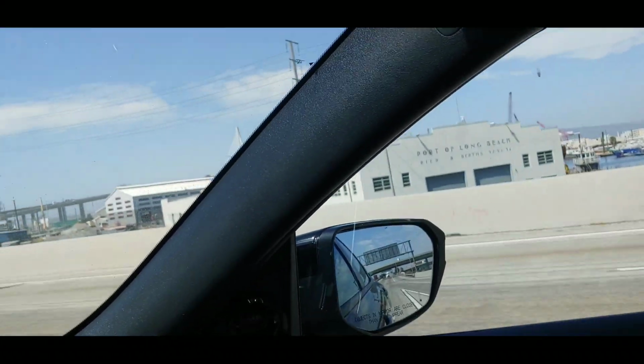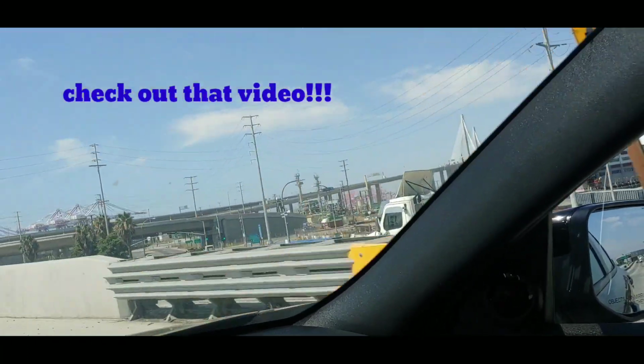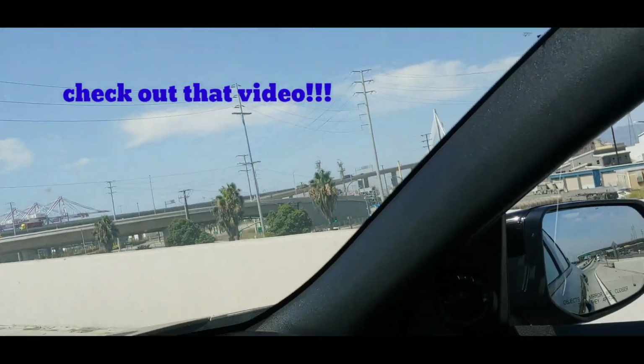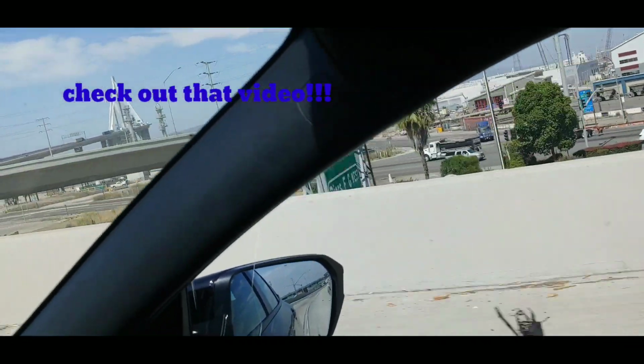It's Dominator. Just give you a little glimpse of the area before I head there. It's a beautiful day, to be honest. So decided to go into that part instead and check the ship out.